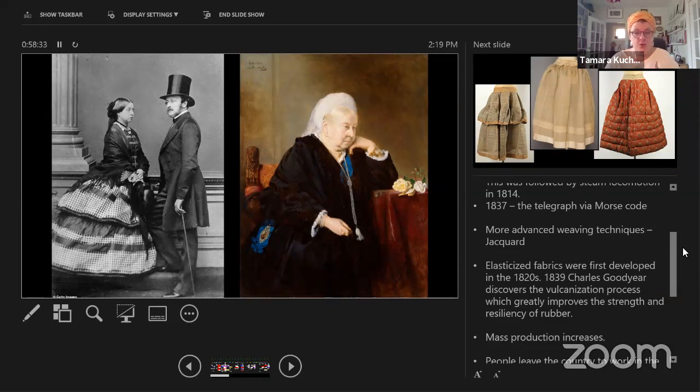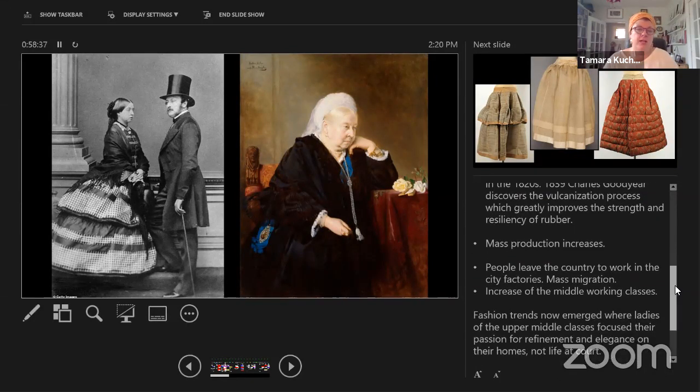Mass production increases. We have people leaving the country to work in city factories. There's a mass migration from the countryside into the cities. There's an increase of middle working classes. Fashion trends now emerged where ladies of the upper middle class focused on a passion for refinement and elegance in their homes as opposed to a life in court as well.